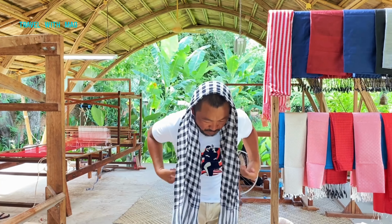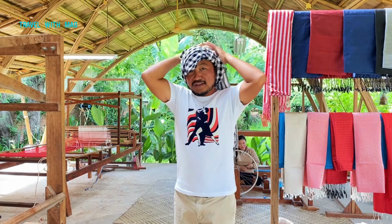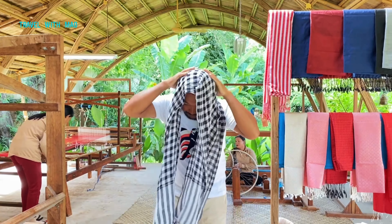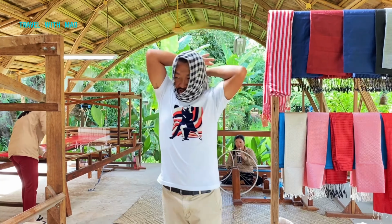But of course, some women, they might put it at the back of their head, like this, mostly. That's when they walk or when they stay somewhere. But of course, when they go to work in the rice field, when they ride motor scooter or when they ride a bicycle, they work in the farm. Mostly when they work in the farm, they tie both sides of the scarf. This is one way of using for the women turban.